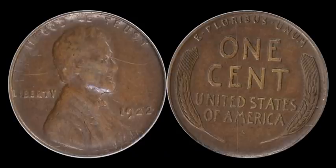All right, so this is a tough one right here, and this is a coin that is either on your hit list as a completionist, where you want to try and assemble every single coin in the Lincoln Cent series. However, the mint state grades of the 22 plain no mint mark Lincoln Wheat Cent is untouchable in mint state condition. I thought I made that perfectly clear a number of times.